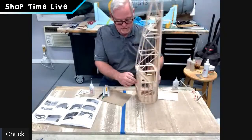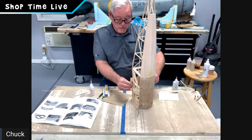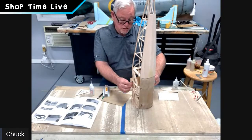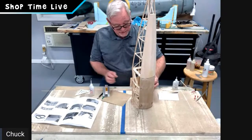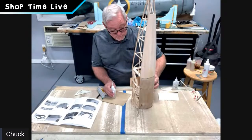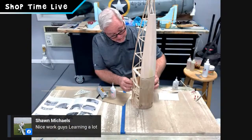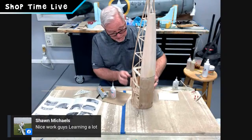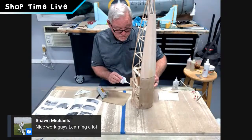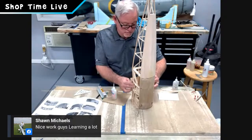Let me see how that looks from here. I can't see from the other side. How are we doing? Pretty good. Yeah, it's looking all right. I'm going to take my CA and I'm going to tack a corner down. I'm going to hold it while that's drying. All right. Tack another corner down. Hold it while it tacks up a little bit.